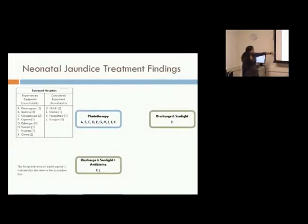So the diagram I'll show you is slightly complicated, so I'll walk you through it. Each of these boxes represents a procedure option that's actually used in Rwanda. And the letters within the box tell you that's the primary preference of that hospital. And I think you can see in one case for Kibilizi, they prefer both phototherapy and sunlight equally. So phototherapy here means conventional phototherapy provided using fluorescent light with either blue or white light bulbs.